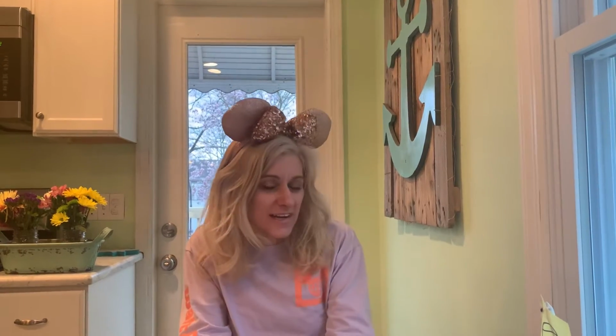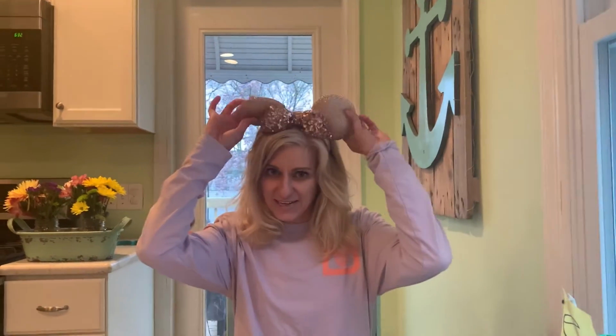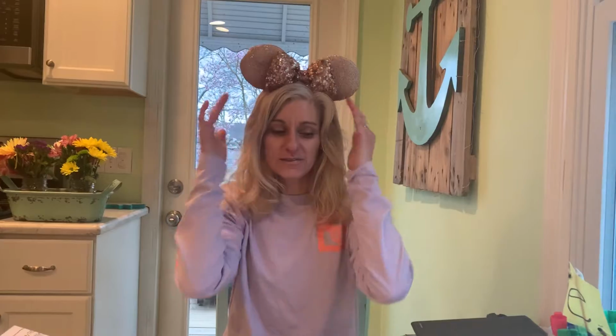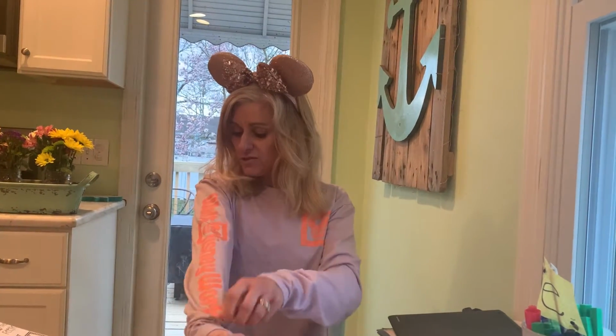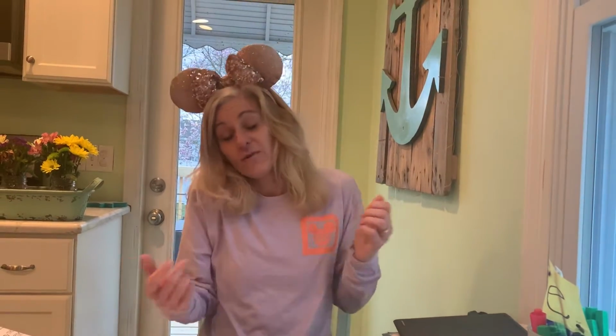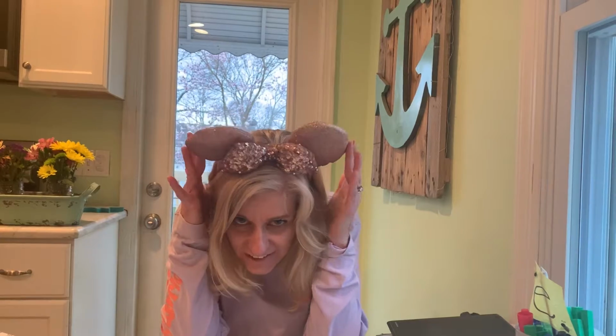And today's Thursday and it's dress silly today. So I have on my mouse ears and my Disney World shirt. If I was dressing like I wanted to be somewhere, I guess I'd want to be in Disney World. But since we can't travel, it's just silly.